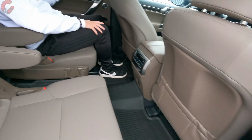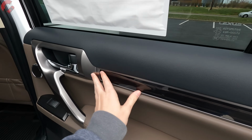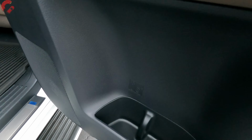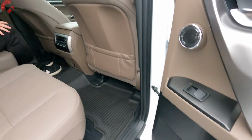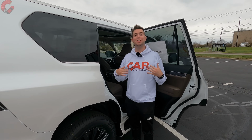Now, let's go ahead and turn to the door trim. The door trim is going to be pretty nicely finished. Soft touch in the upper part, more wood trim through the middle, leather armrest, and then down the very bottom we have some bottle storage. I do also want to point out that we have rear vents integrated up here in the ceiling. And now here comes some of the bad part.